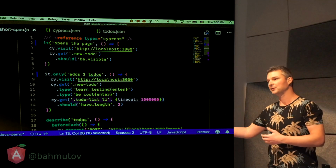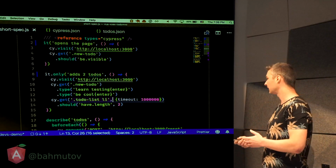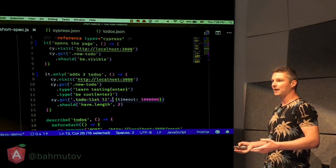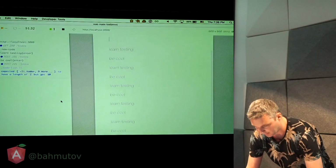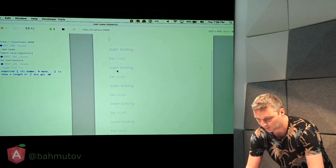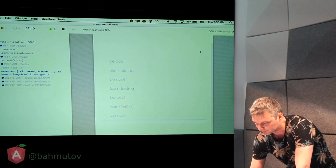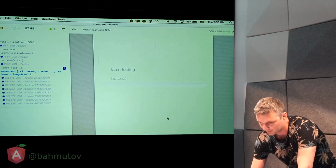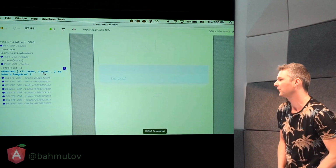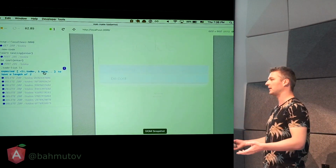This retriability is built into every command and every assertion. So you can wait for network requests, for items to disappear or appear. It's very different from adding a wait of 30 seconds and hoping that this would help. And so the UI is still waiting. Okay, so it's waiting for two elements to be there in a list. So why don't we help it? I'm going to just delete a couple elements. 3, 2, boom. See how immediately it knew that the expected two items were there, the test passed.